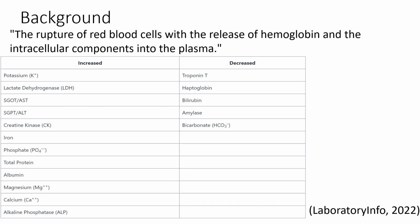Below is a table of a few labs hemolysis can affect, but overall it affects every lab value in some way. One of the more important lab values it affects is the clotting factors like PTT and INR. With these labs affected, the plan of care for a patient can be altered, and a physician may choose to give medications that are not necessary and treatments as well.